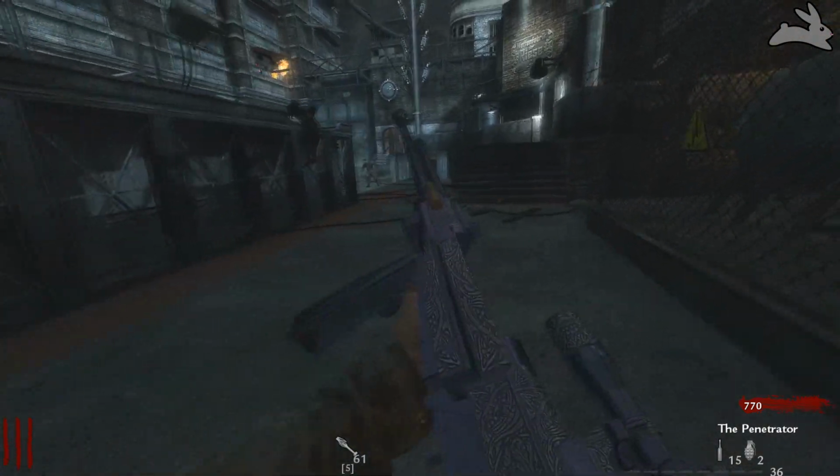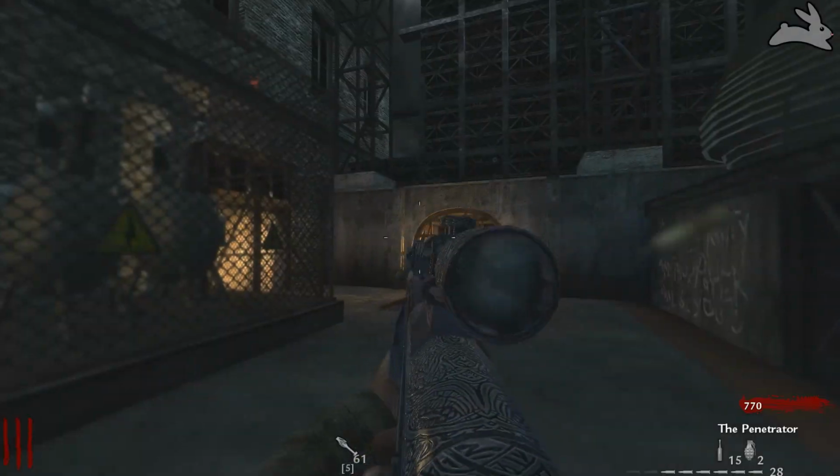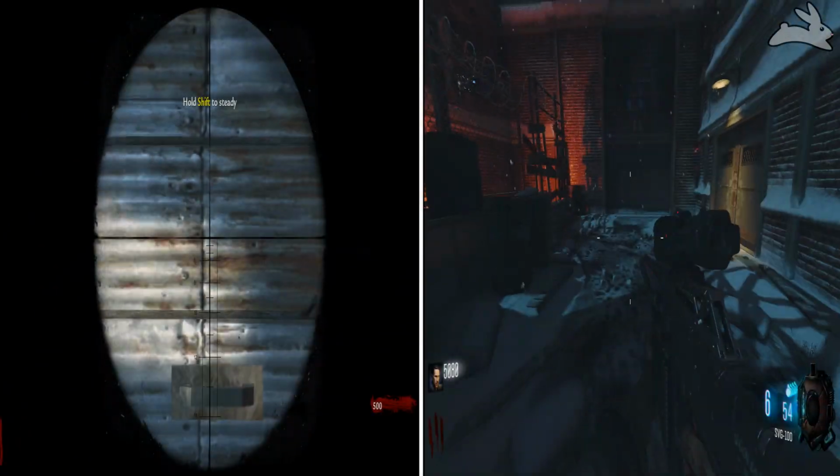But now that you have a little bit of background information on the weapon that we're dealing with, and the SVG is in Black Ops 3 and you can use it, there's the background information on it. Let's actually start getting into the tests.